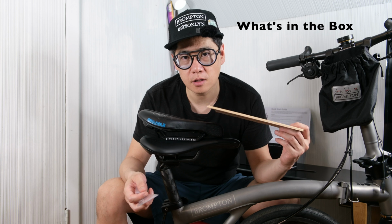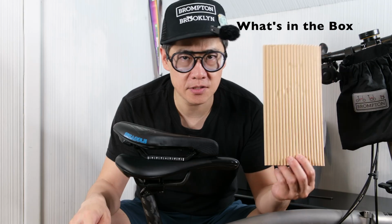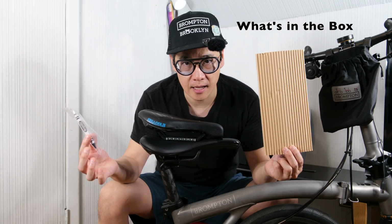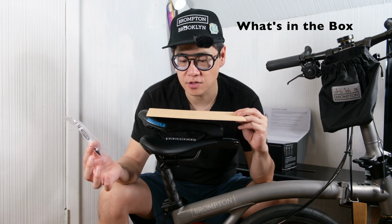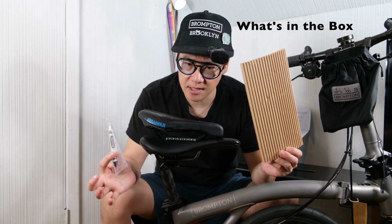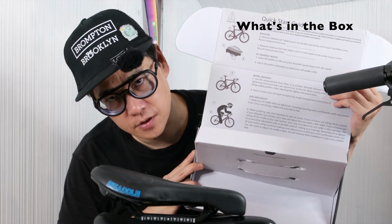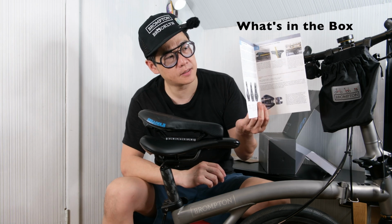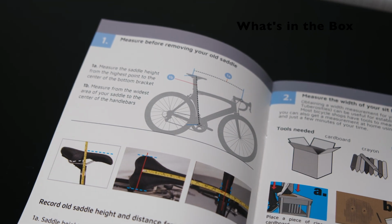The initial saddle adjustment needs to be made, and they include a piece of cardboard and a crayon. You actually sit on this and trace where your sit bone is on this, and then you can transfer it onto the saddle to make your initial adjustments. Alright, this is a very nice simple system. The box itself also has a quick start guide, so you can just read this and get your measurements going. Inside there's actually instructions as well, so I would definitely read them both before you get started.